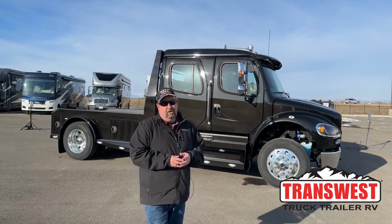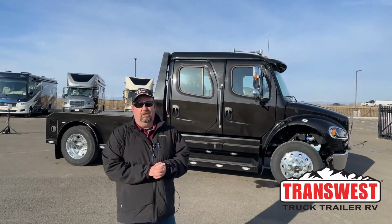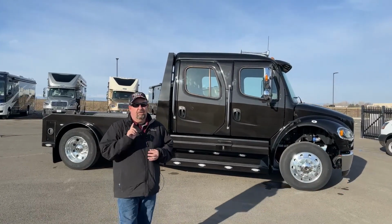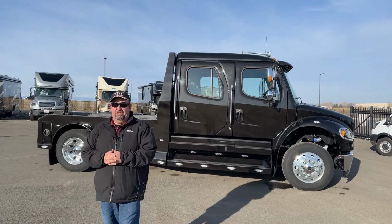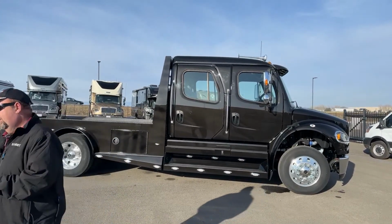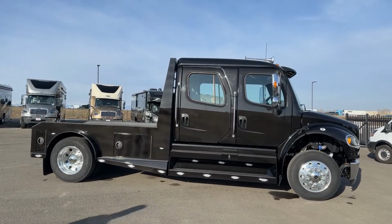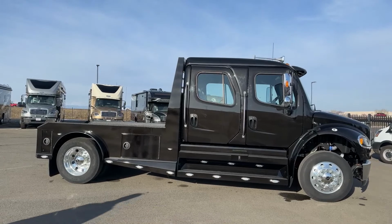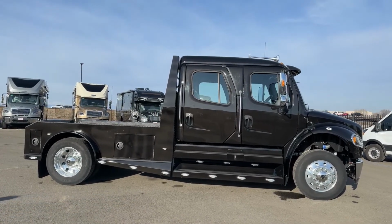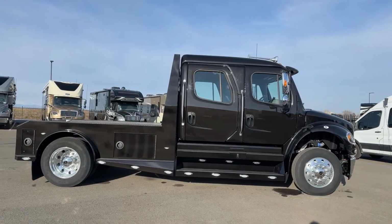In today's video, we're going to accomplish a couple of things. One, we're going to take a look at a really nice truck, and in addition to that, I'm going to show you why this is the safest towing option on the market today. This is a 2022 Freightliner M2106. The conversion is Summit Hauler.